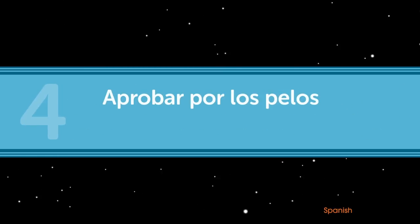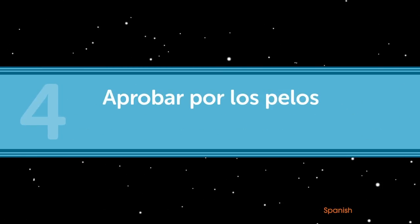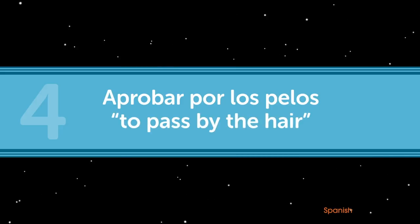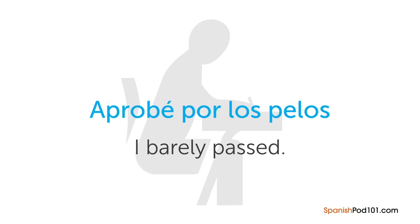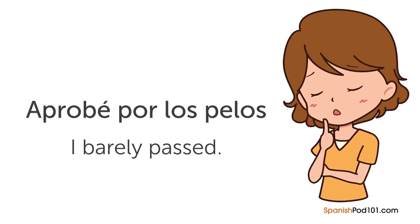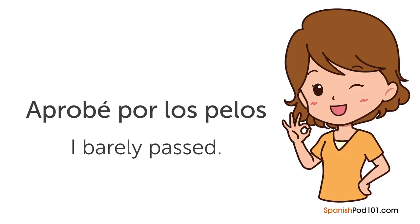Number 4, aprobar por los pelos, literally means to pass by the hair, referring to an exam. If you say aprobé por los pelos, you're saying that you got the lowest score or close to it, but passed the exam. Hopefully, you don't use this expression too much.